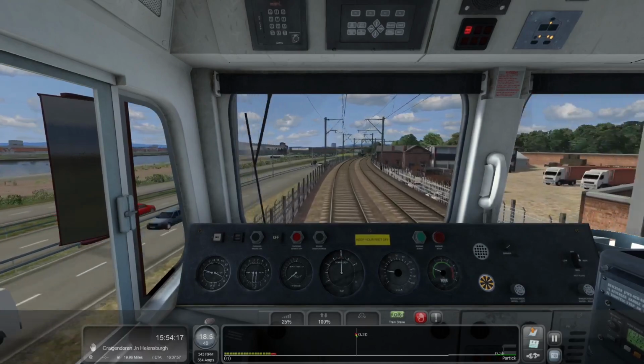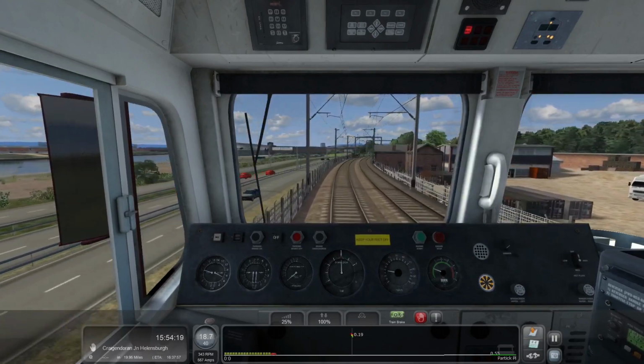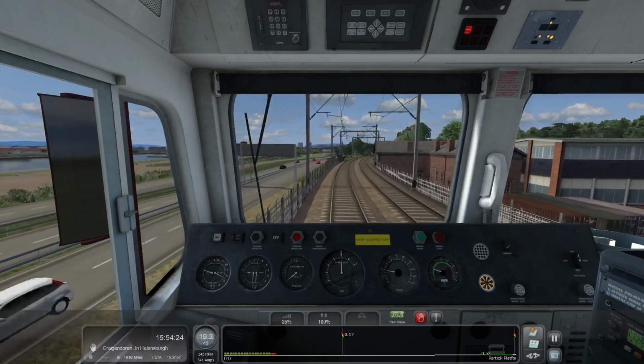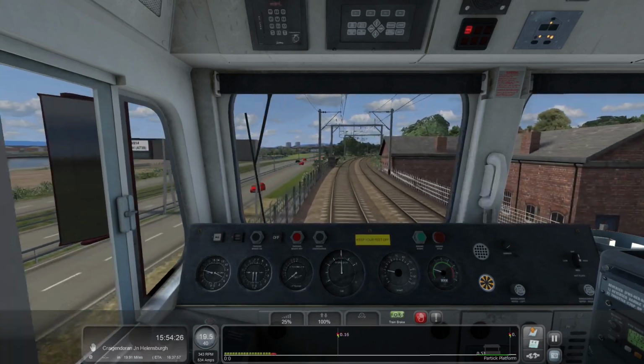See, again, imagine you've got 12 cars. The front one hits you, then the second one hits you, then the third one hits you, and eventually they all hit you and you lunge forward. If you only had two or three cars, it probably wouldn't be affecting as badly.